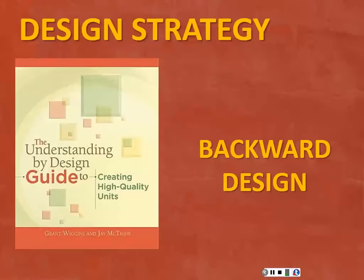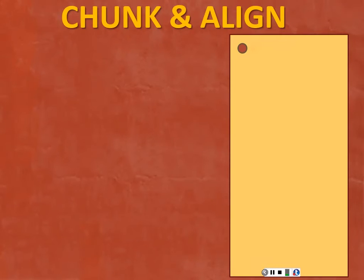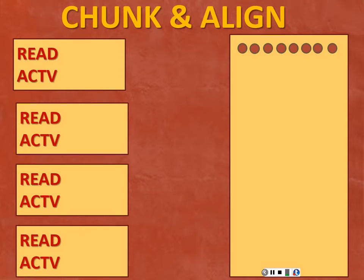Those of you who have done anything in instructional technology over the years, or who are instructional designers, will be familiar with this design strategy, essentially backward design, the Wiggins and McTighe approach. Those little red dots are outcomes. This is a visual representation of backward design. This is instructional design in 90 seconds.